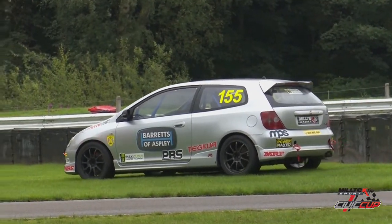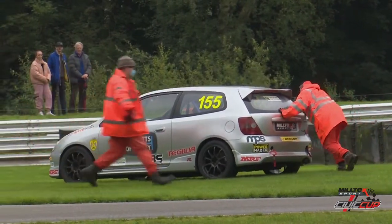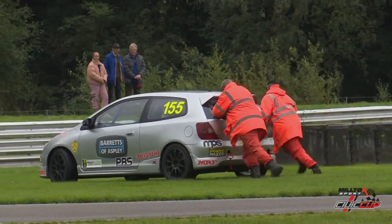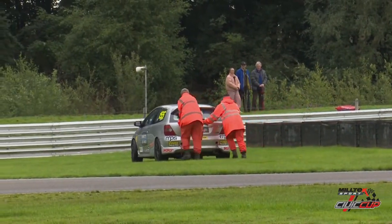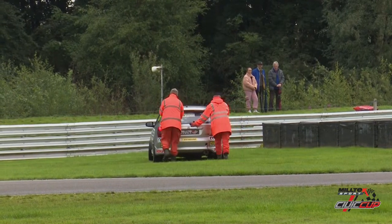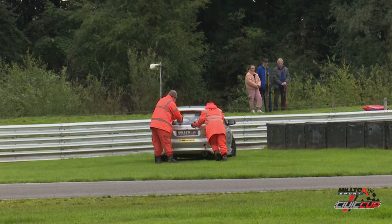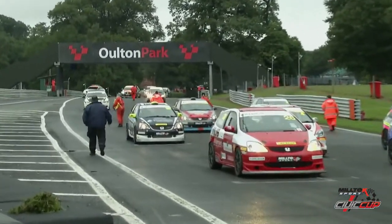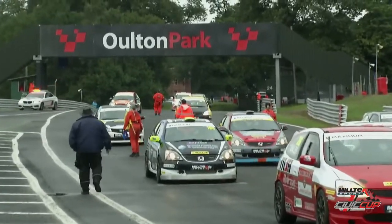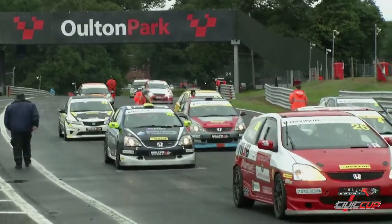Still trying to get the car out of the way, and the 155 car, unfortunately, isn't going to be taking any part in the race. The question is whether it gets out of the way in time for a race start. Hopefully it will. Hopefully we'll be able to get this race underway. But I can see out of my window that there is a marshal on the starting gantry with a start delayed board prepared, albeit not displayed yet. Still the decision hasn't been made, it would seem, but hopefully we will get the race going before much longer.